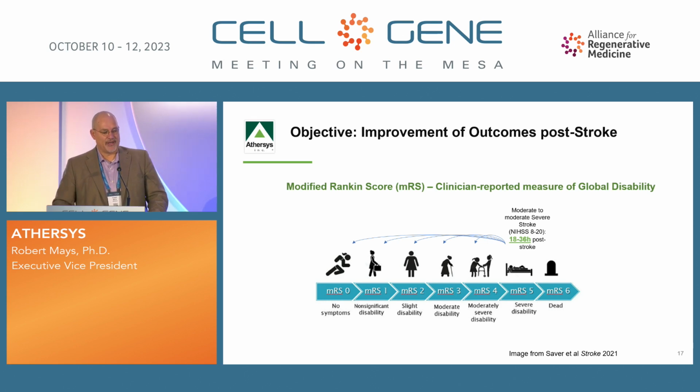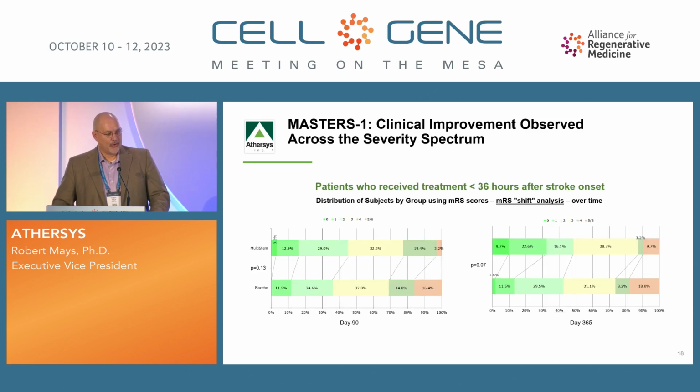And so what we're looking at in our pivotal phase 3 studies is a patient population of moderate to moderately severe stroke patients, and then we're administering the cells in the 18 to 36 hours after the onset of the stroke. So this is what a modified Rankin shift analysis looks like.